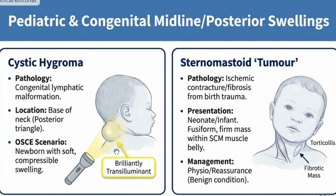Okay, noted. Don't squeeze the potato. Good rule of thumb. There were a couple of other oddities. The glow-in-the-dark lump. The cystic hygroma, usually seen in infants. It's a soft, squishy swelling at the base of the neck. Looks scary, but the diagnostic trick is magic.